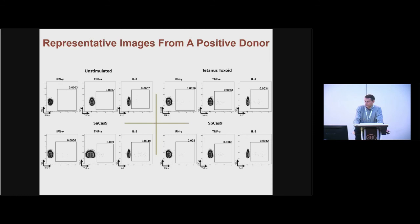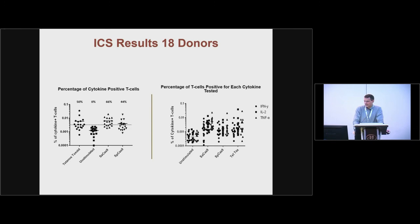And you can see for both Staph aureus and Strep pyogenes, that these are significantly above the unstimulated and mimic what we see for the tetanus toxoid positive control. So again, if you now screen 18 different donors, you find that about 66% of our cytokine-positive T cells respond to Staph aureus and about 44% are positive for Strep pyogenes.